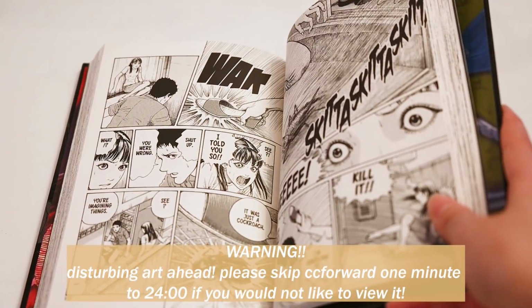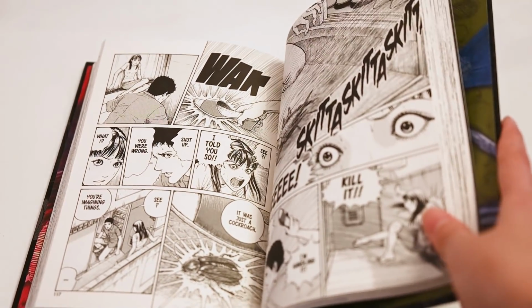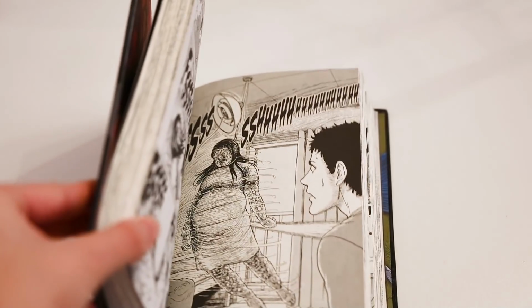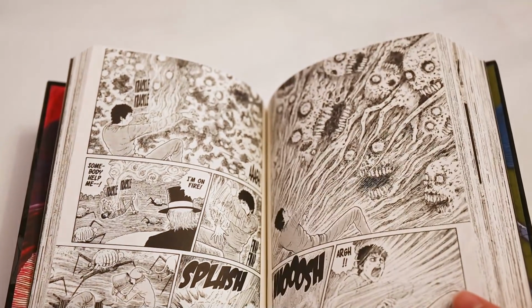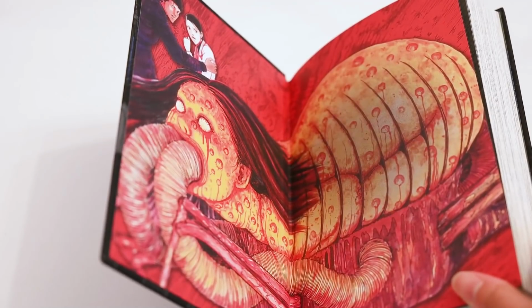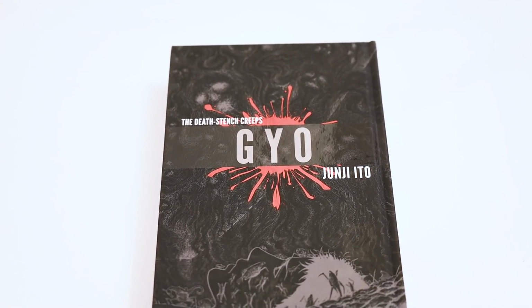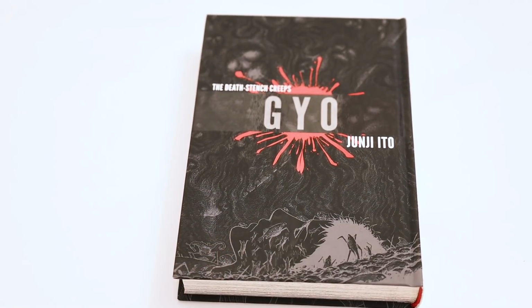And so yeah, similar to Uzumaki, I believe that Junji Ito's works are not very like jump scare horror, but they're rather stay in your mind for days kind of horror, where the images kind of haunt you. Like this right here, just an audio warning that some of these images, if you're not into horror or like gore, please look away. Junji Ito's drawings are always very disturbing to look at, and I think that's what makes his stories really addicting. And wow, just thank goodness I'm not eating right now, or I have not recently eaten. But yeah, that's Gyo, and it says the death stench creeps, which I'll figure out what that means later on. Happy to have another one of Junji Ito's works, and I'll definitely be collecting more of his works in the future.